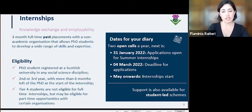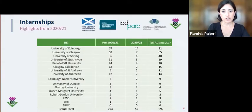But in terms of engagement, here you can see the aggregated figures from past years per institution, and then the 2020-2021 column, which gives you an idea of the number of internships completed in the past year. I'm also quite happy to say that we've currently closed the application window for internships starting in September 2021. So right now we've got 25 applications that are being evaluated by our collaborative host organizations.